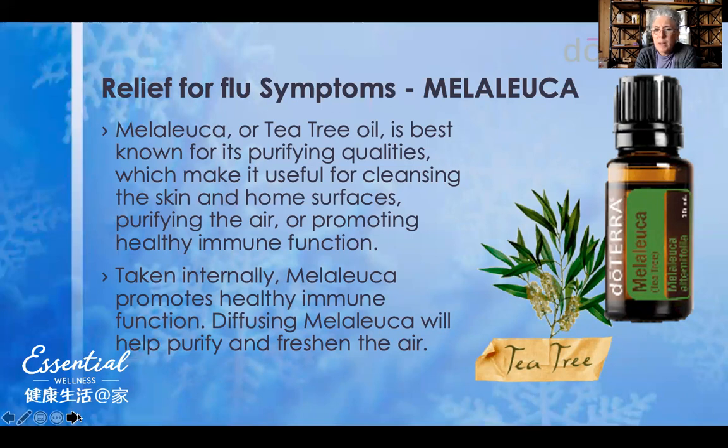Tea tree has the benefits of boosting our immune system. And it also has a very nice and clean fragrance. It reminds me of the Australian bush. So I'm sure that for other people, it harkens memories of being in the outdoors.